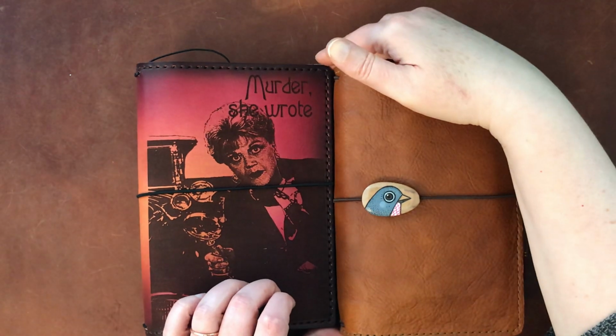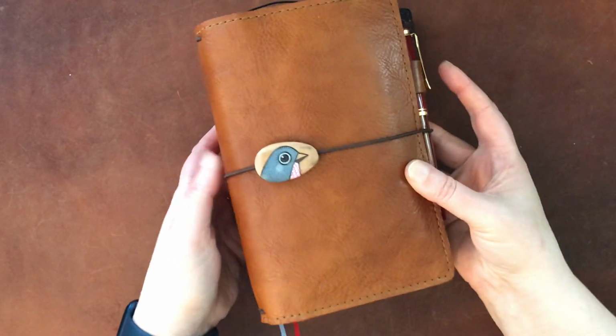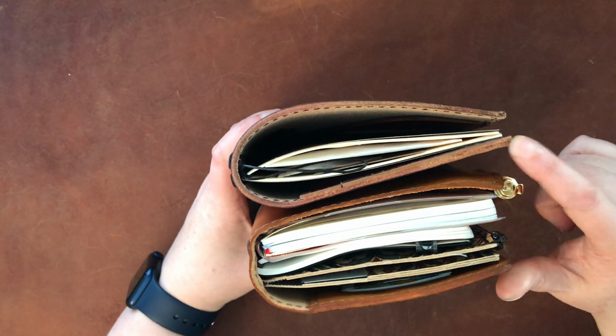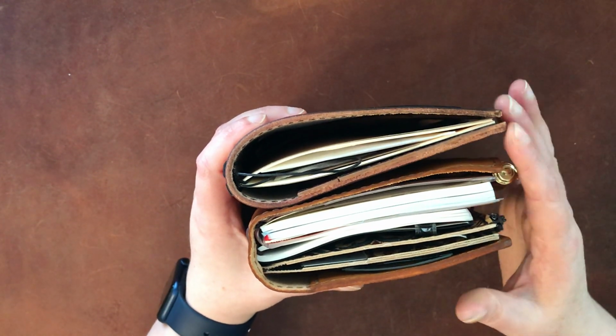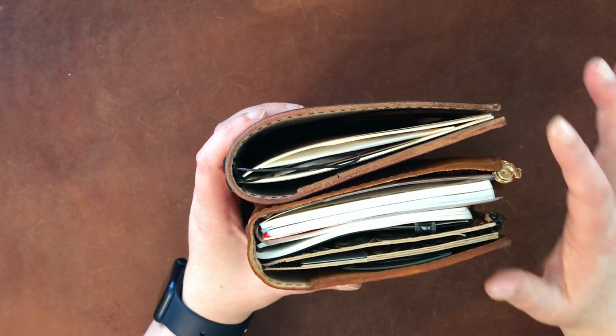size. I think the height is exactly the same, and then the width is actually a little bit bigger on this one, or a little bit wider than the Chic Sparrow, and it's only a little bit, it doesn't bother me too much, but it is not the same size as a regular B6.